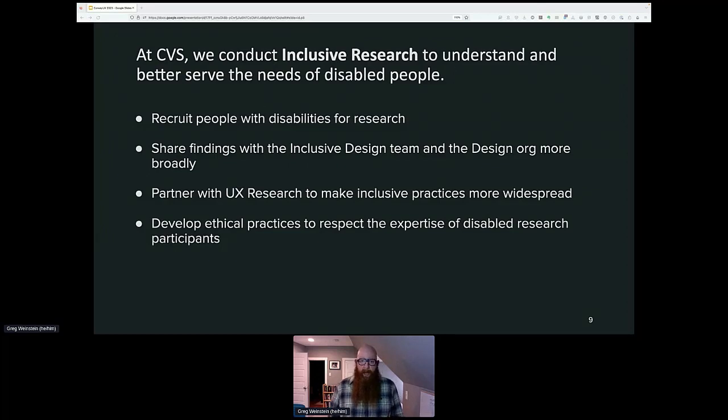And when we conduct research, we try to have impact with our insights by sharing our findings with our inclusive design colleagues and with the design organization more broadly. We partner with the UX research team to make inclusive practices more widespread. And we are very focused on continually assessing and refining our research principles to be as ethical as possible, so that we are not reinscribing the historical exploitation or unfair treatment of disabled people in user research, when they were included in user research at all.